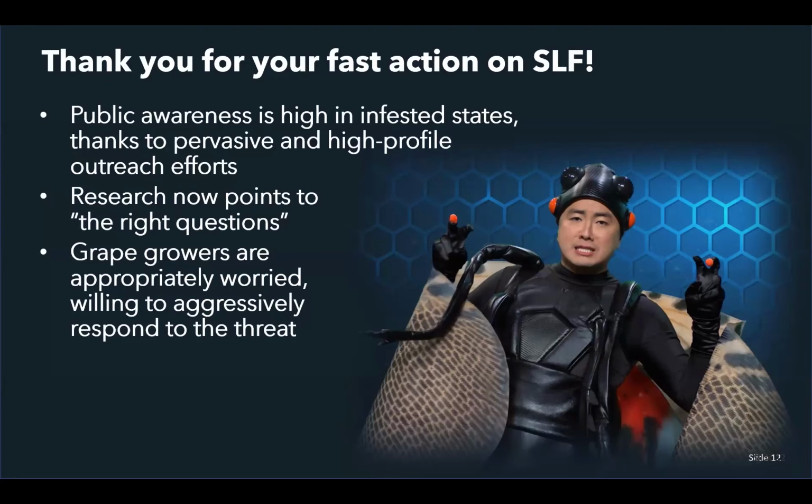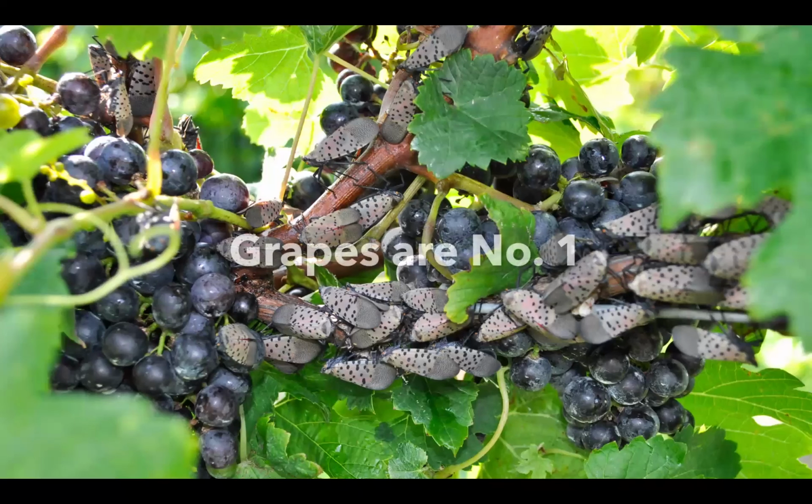Your work has helped to ensure that research now points to what Julie Urban calls the right questions, helping to accelerate our learning about SLF. And your research to date has flagged the pest as something of great concern for grape growers, ensuring they are appropriately worried and ready to do battle to protect their vineyards from invasion and infestation. Since grapes are the spotted lanternfly's number one favorite thing to eat.